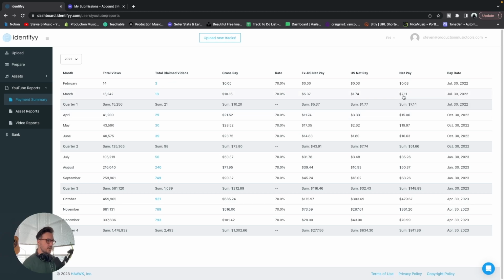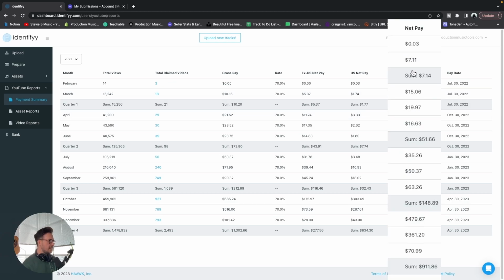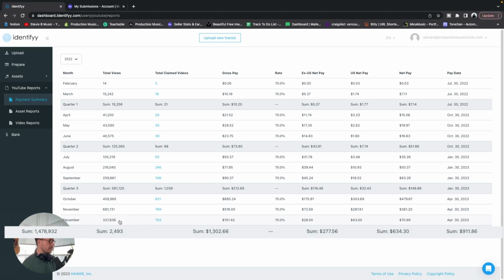In March of last year, I had $7 come in, and it didn't increase a whole lot over the second and third quarter, but it was growing. I felt pretty discouraged actually, up until about the third quarter when I started to get above $50 a month. But if you look at even August at like $50 payout, we have 216,000 views with a total of 240 claimed videos. But things get really interesting in the fourth quarter.